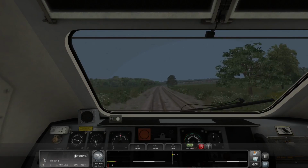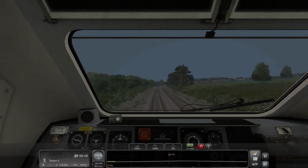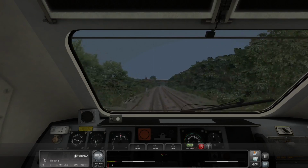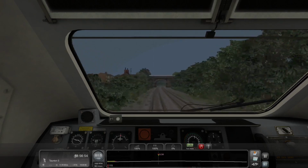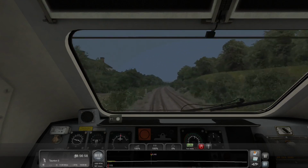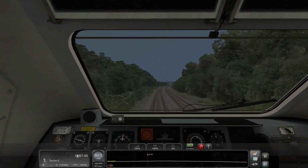There is a tunnel somewhere on this part of the journey as well. I don't think we've gone through it yet. I'm looking for the White Ball Tunnel, which, no, that's not it either. We're taking a right turn right now, which I think takes us toward the tunnel.